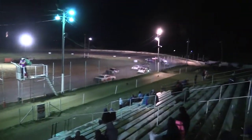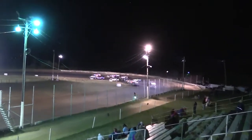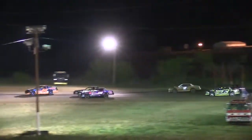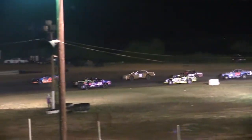And Spillman leads the field into turn number 1, slides all the way to the top side of the racetrack. He's battling 3 wide with the Abbey brothers. Dean on the bottom, Weston in the middle. Zach Spillman going to lead the field into turn number 3.